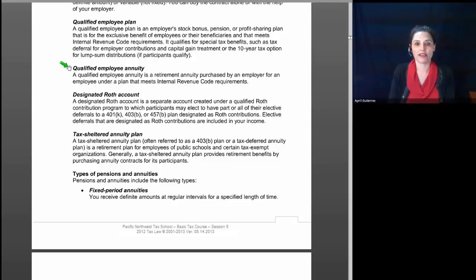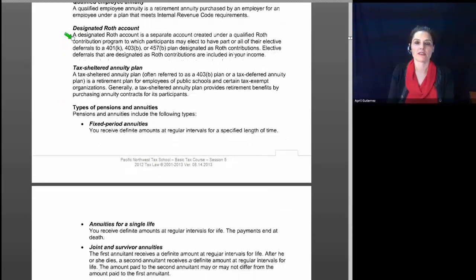Then we have a qualified employee annuity, which is a retirement annuity purchased by an employer for an employee under a plan that, again, meets Internal Revenue Code requirements. And then we have something called a designated Roth account. A designated Roth account is not a Roth IRA. It's a relatively new form of retirement account that allows you to make contributions to a Roth type account through your employer plan. In other words, you're making contributions to a plan through your work, but you don't get to deduct the amount of money that you're putting into the plan like you would with a 401k plan. So it's not a salary reduction plan, but it is a tax benefit plan in that the money you put in there is allowed to grow tax-free.